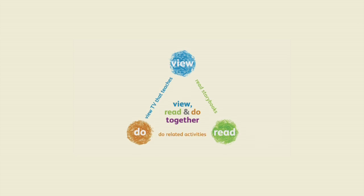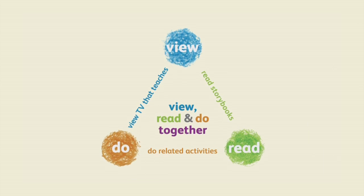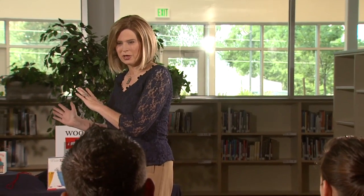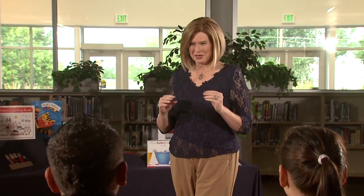We're also going to take the learning triangle that we've talked about in some other workshops: viewing a show with a certain math concept, reviewing that concept with a children's book, and then doing a math-based activity. And you're going to actually leave going, I like math. So sit back and we're going to have lots of fun with math.